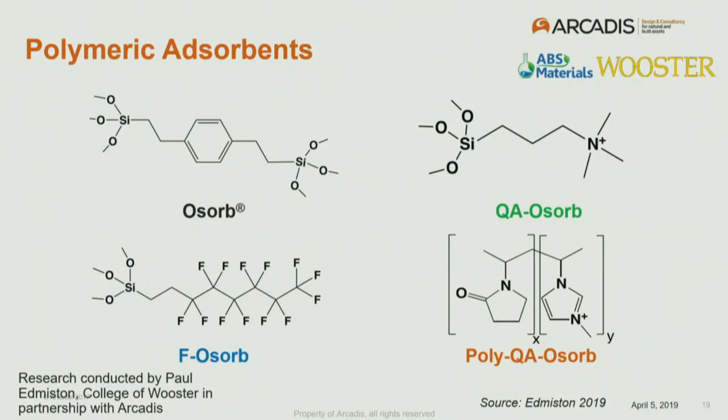So another type of media that's in development are these polymeric adsorbents. This is just an example of one set of adsorbents that a partner of ours at College of Worcester, Paul Edmiston, has been developing. They're siloxane-based adsorbents, and these are used in lieu of anion exchange or GAC to sorb PFASs.